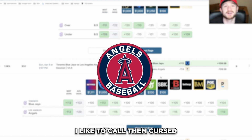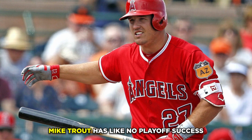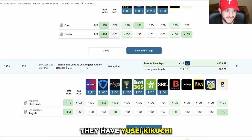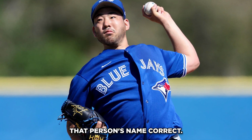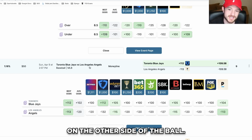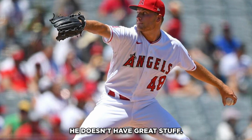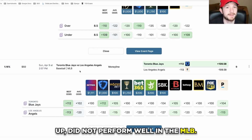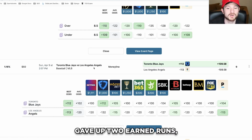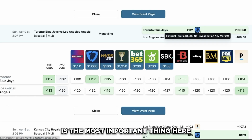Now the Angels, I like to call them cursed because they've had incredible talent for years and haven't been able to do anything with it. Mike Trout has no playoff success or really any type of success to show for it. The Blue Jays have a pretty good pitcher on the mound. They have Yusei Kikuchi. Hopefully I am pronouncing that name correctly. Really, really good pitcher. Had a good outing in his first start this year. Has a nice ERA. On the other side of the ball for the Angels, it is Reid Detmers. Now, Detmers is a young pitcher, so you never quite know. He doesn't have great stuff. Two years ago, he got roughed up and did not perform well in the MLB. Last year was a little bit better. This year he didn't have a great start, went 4 innings, gave up 2 earned runs, so he doesn't necessarily have a great track record of success. So I do like the Blue Jays. Obviously, the value is the most important thing here.